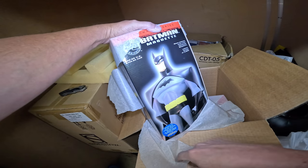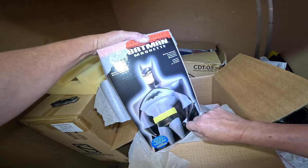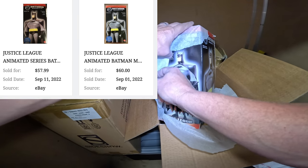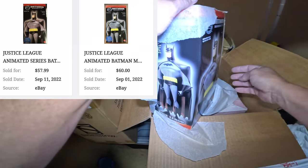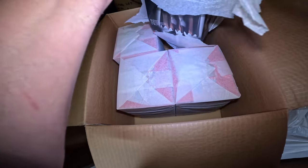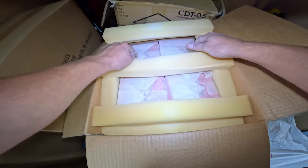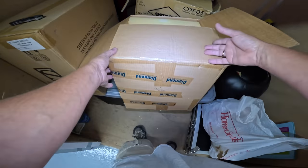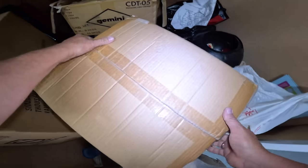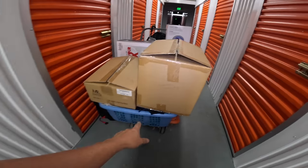Whoa, okay, $90 US. Hand-painted cold cast porcelain maquette. Limited edition, only 8,500 made. That seems like a lot to me, but maybe not. Okay, that's cool. I'm not going to open the box, but we at least got a little more info on it. So there's 4 of them. They were $90 each brand new. $360. Maybe they're worth more. But I saw comics and I thought maybe comic books. It'd be great if that was a big case of something good. Still, I'm happy. Oh, right there, Batman Maquette.